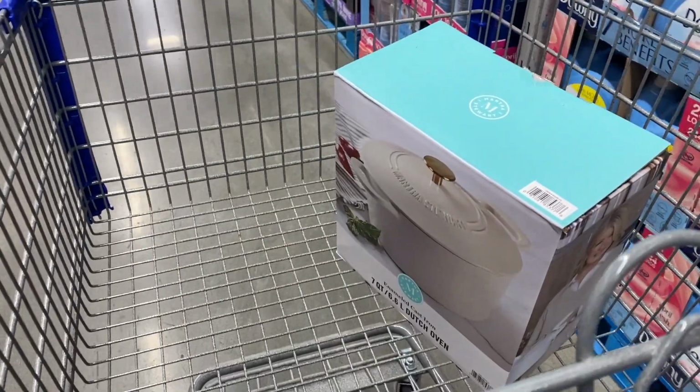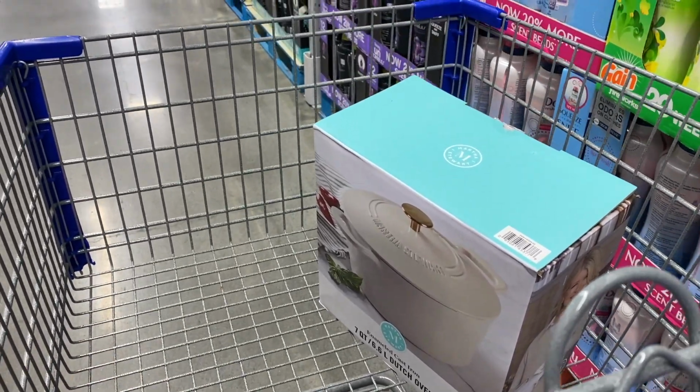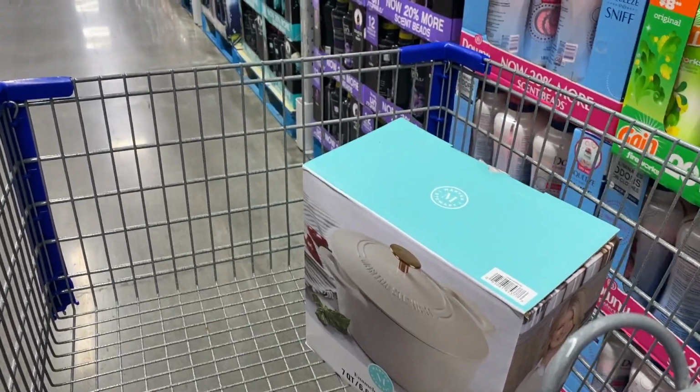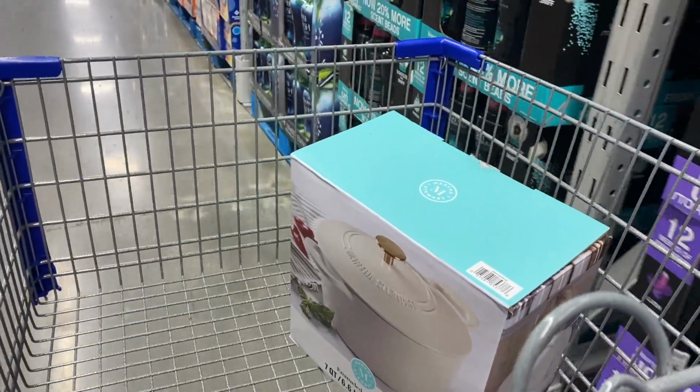All right, I just checked, and the one I have from Hearth and Hand at Target is a 5-quart, and it was $50, and this one is a 7-quart, and it is $40. So I do think I am going to get that for myself. Maybe I'll wrap it up and give it to myself for Christmas.